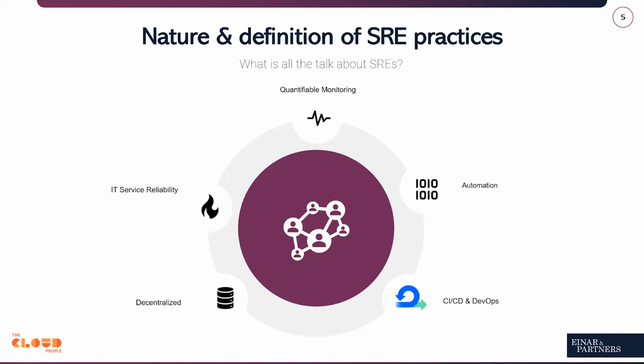And this is a huge shift for a lot of enterprises and a lot of organizations to try and incorporate this new, very dynamic way of operating them.